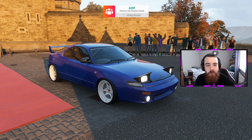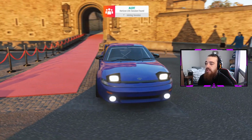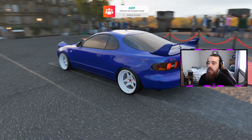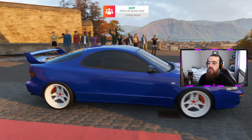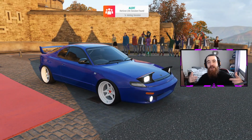So man, as you can see, it does have the pop-up headlights right here with the fog lights at the bottom. I've got the 3 stud wheels on there. I think they look awesome. This isn't the standard spoiler that comes with it either. I think that this spoiler kind of suits the car a lot more. But yeah, man, let's head on over to an R34.